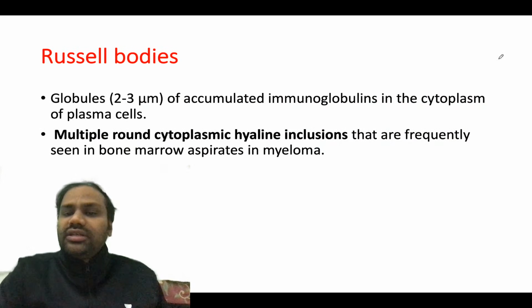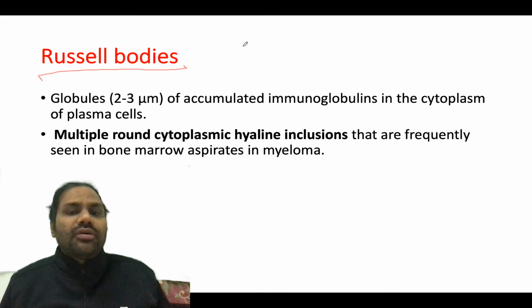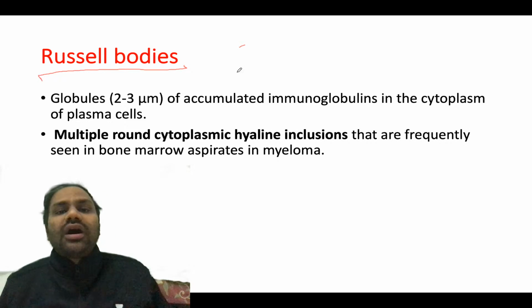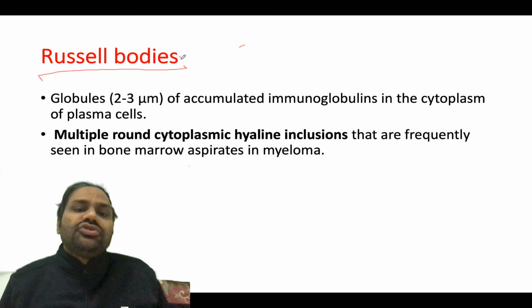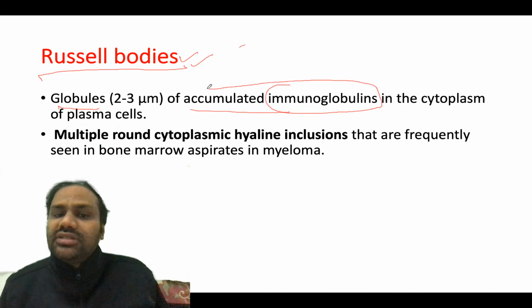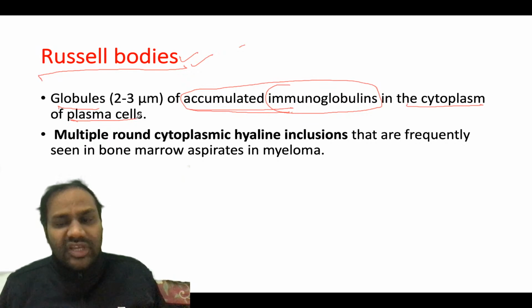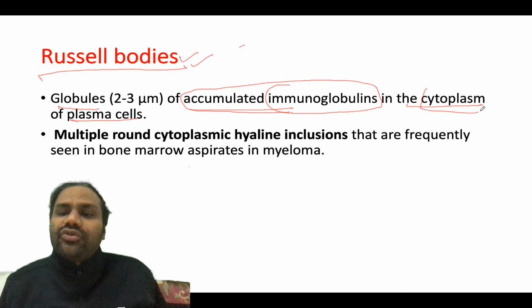Another basic thing you need to know is Russell bodies. When you are talking about multiple myeloma or any plasma cell disorder, you should know about Russell bodies. They are globules of accumulated immunoglobulin. Russell bodies are the accumulated immunoglobulins in the cytoplasm of the plasma cells. A Russell body is seen in the cytoplasm.